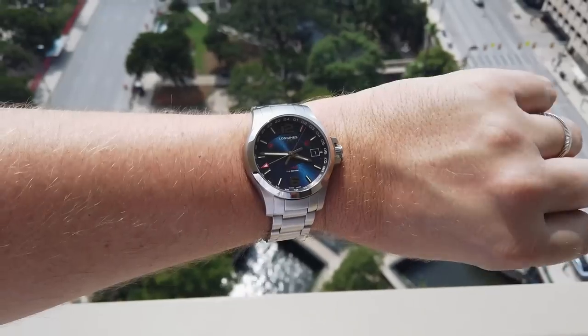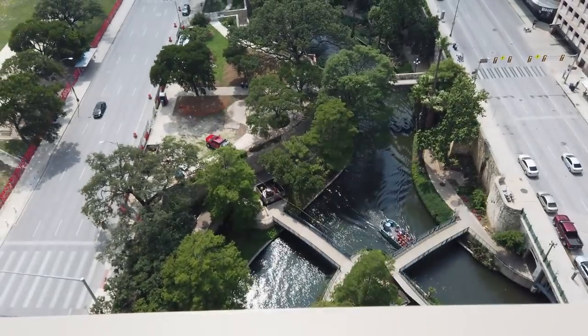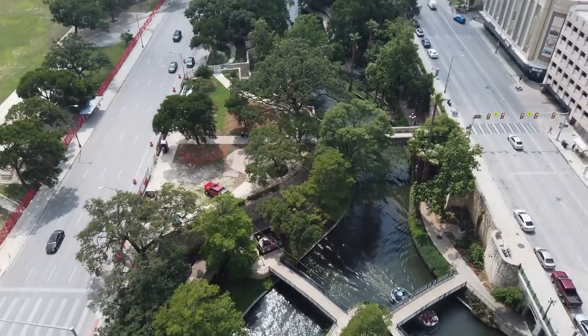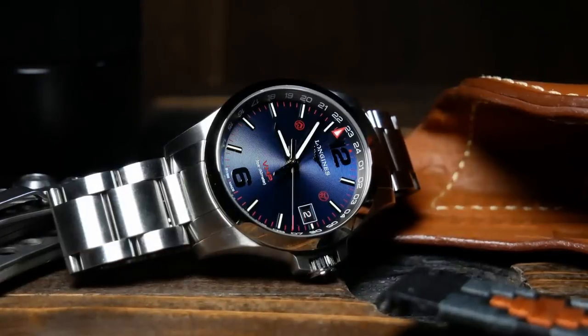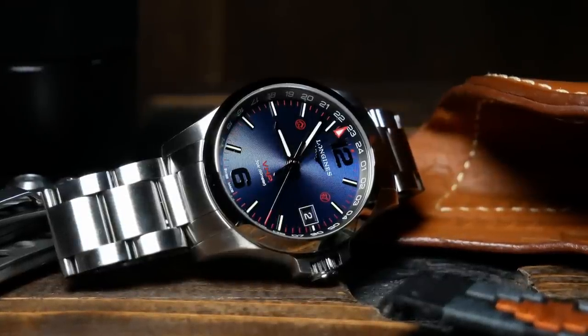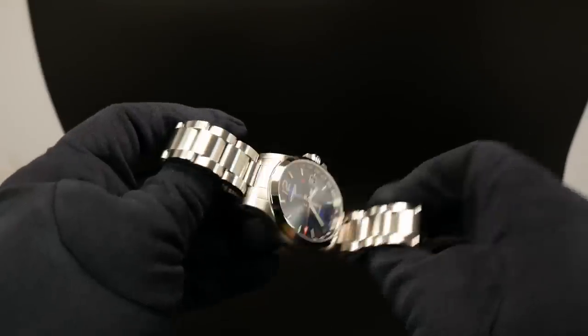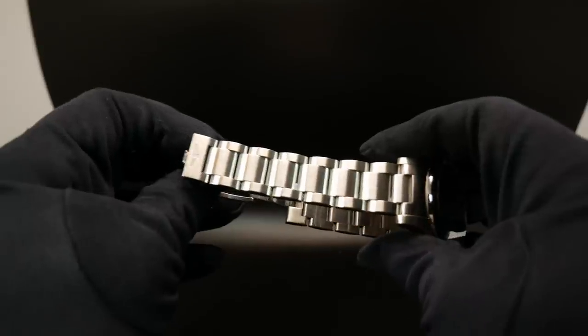So that's a fairly big negative, but one positive is how the Conquest wears on your wrist. Now, it's about 160 grams with its bracelet, so it's not overly heavy, but you definitely know you're wearing it. And in sort of a good way, for its size, it has a really solid and well-made feel to it, although that weight also results in it being slightly top-heavy as well.